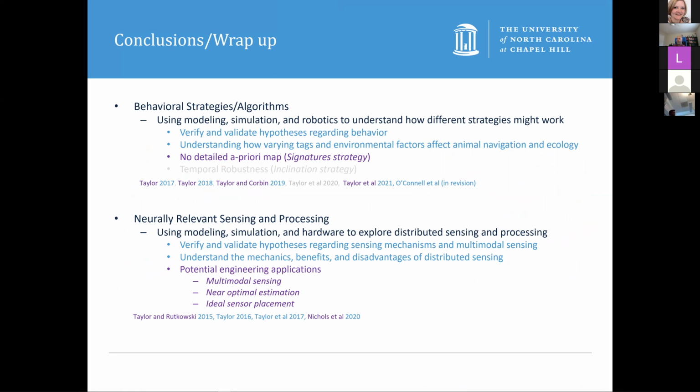In particular, we're verifying and validating hypotheses regarding behavior and sensing mechanisms and processing mechanisms. And again, one thing that we found is that these are actually reasonable strategies. It's not just, well, this might work. No, we can actually build something from the ground up that generates desirable and reasonable behaviors. But we're also learning about things that might be useful for engineered systems. So again, we've learned how we can navigate without having to have a detailed map ahead of time.